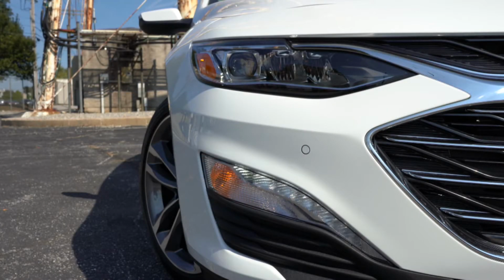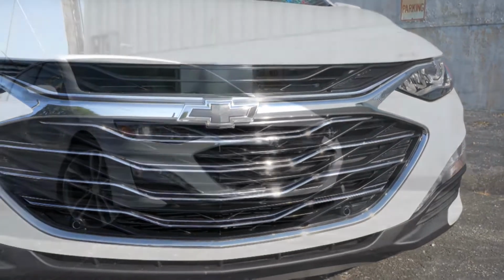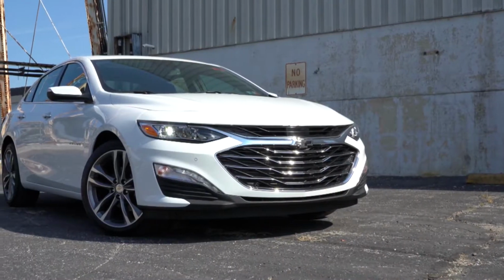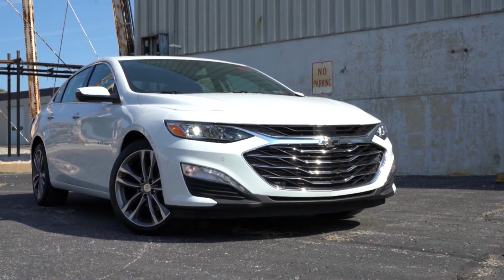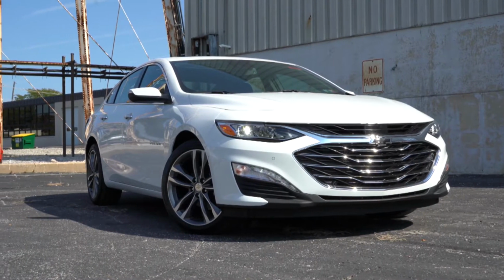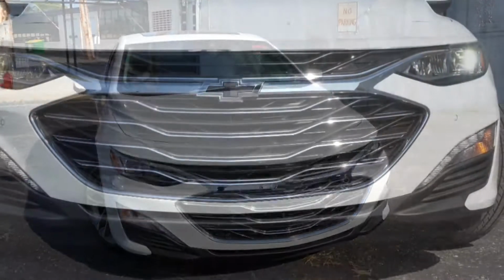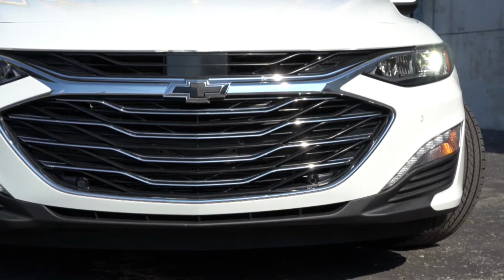Automatic feature will come standard for every single trim level, meaning when it starts to get dark out, those headlights will turn on automatically for you. Daytime running lights, also standard on every single trim level. That's definitely nice. You will actually get LED daytime running lights if you want with the LT and Premier trim levels. But overall, absolutely love the front grille of this Malibu Premier that we have today.